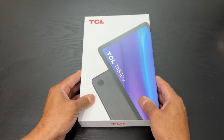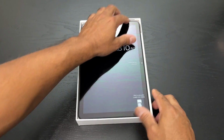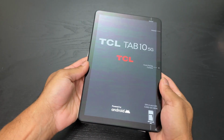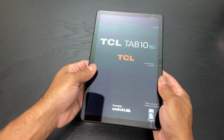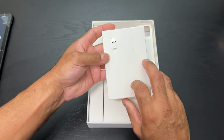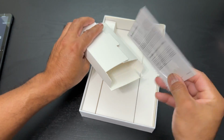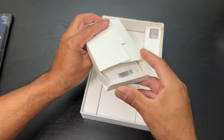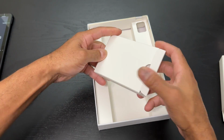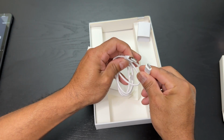So let's go ahead and open this up, take a look. First impression is it's got a decent weight to it. Nothing too serious, but let's set this aside for now and see what's in the box. So here we have the SIM tray opener because it is a 5G tablet. What's in here? Paper, quick start guide, okay. And then here, let's see here, which side wants to open? Then we have a USB, old school, the USB-C connector.